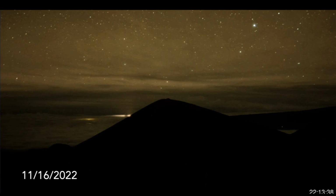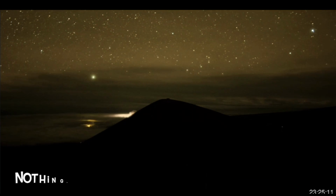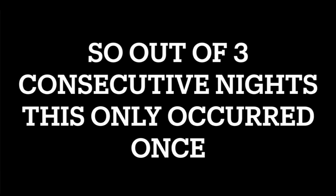And here's the following night on November the 16th. And nothing happened. This is the same time frame, well after sunset. This is between 20 and 2300 hours. That's between 8 and 11. And nothing happened on the 16th, and nothing happened on the 14th.